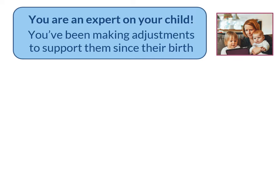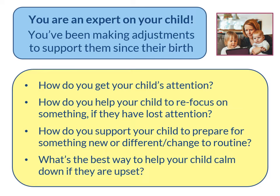So think about, how do you get your child's attention? How do you help your child to refocus on something if they've lost attention? How do you support your child to prepare for something new or different, maybe a change to the usual routine? And don't forget to share what the best ways are to help your child to calm down if they are upset.